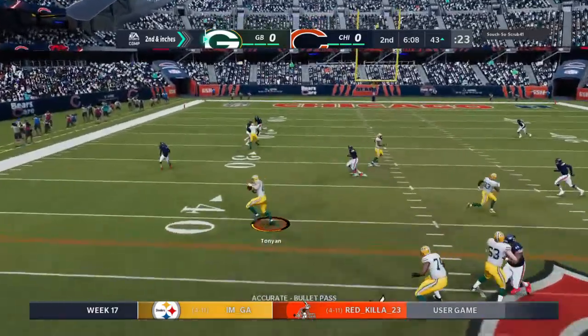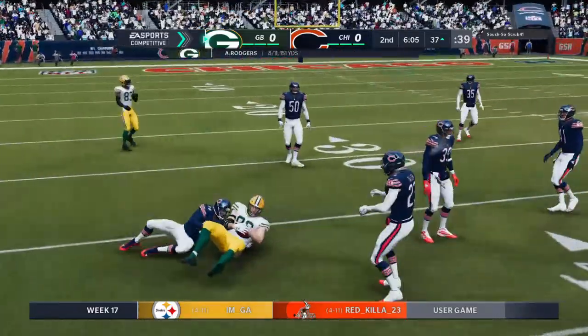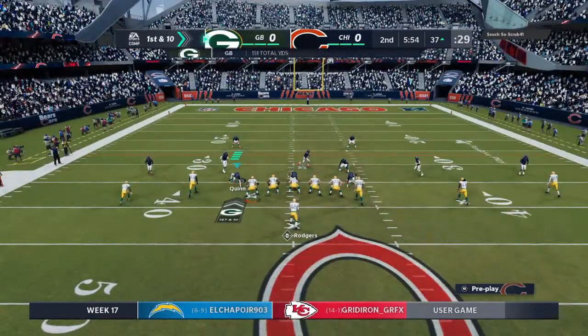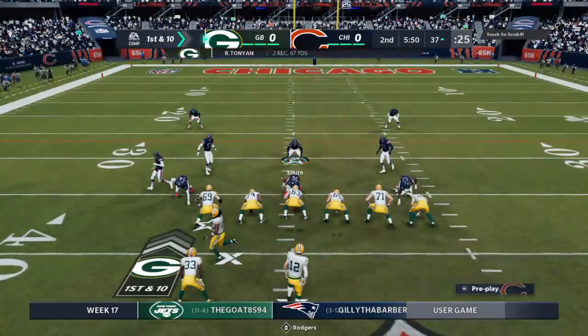Shotgun now for Rodgers. Got a man. It's Tanyan complete. And he'll get it down on the play to the 37. 6 yards the pickup, and that's a 1st down. It's a gain of 6. Line of scrimmage, the 37 on 1st and 10.